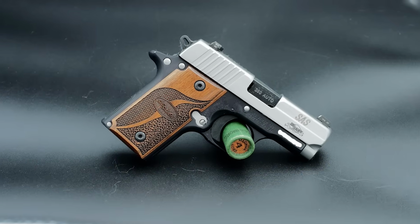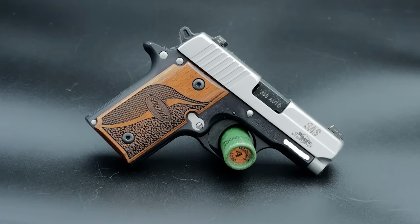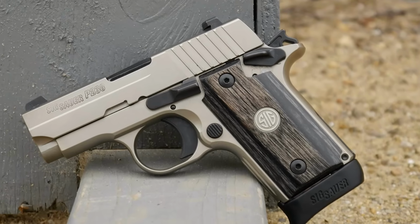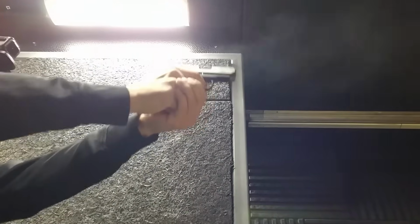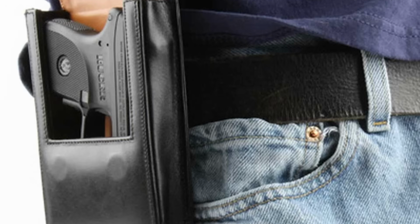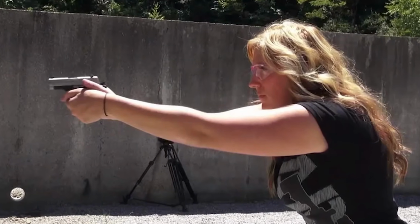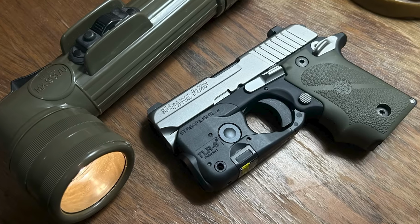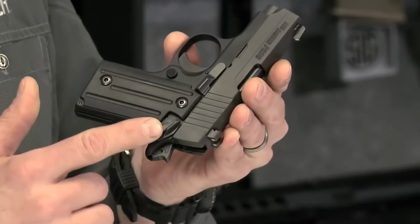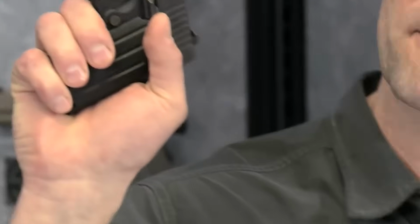First off, the SAS in the name stands for SIG Anti-Snag, and they mean it. Everything on this pistol is melted and beveled. No sharp corners, no rough edges, just pure draw and fire efficiency. Whether it's riding in a pocket holster or deep inside your waistband, this gun pulls smooth like it was born to be carried. It weighs in around 15.2 ounces unloaded, with a barrel just under 2.7 inches, compact enough to disappear but heavy enough to soak up that 380 recoil like a champ.